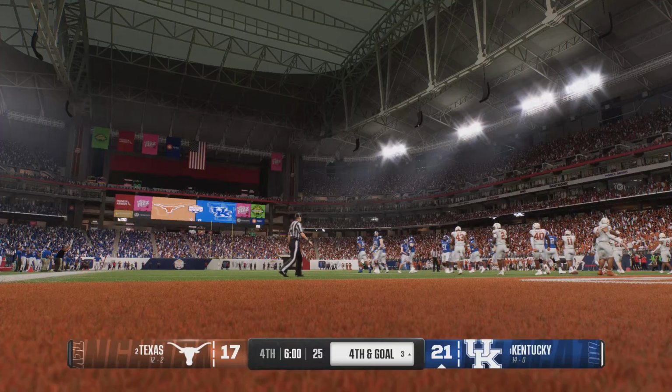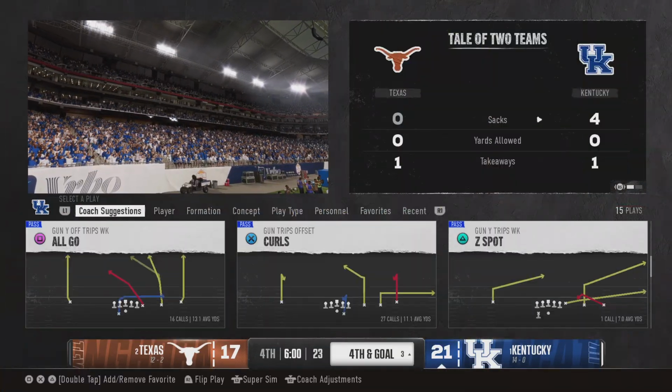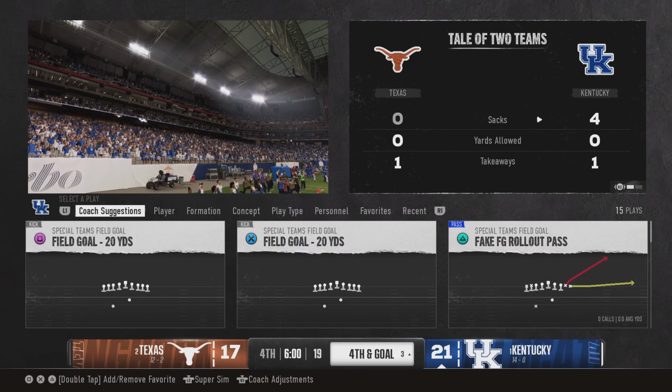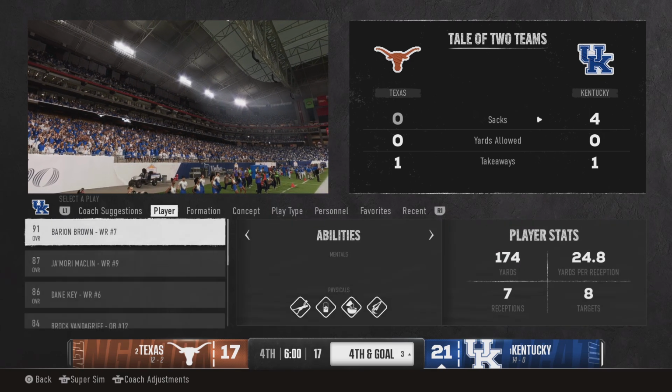Kentucky has the lead here, sitting in a pretty good spot as you wrap up the third quarter, trying to keep those national championship hopes alive. Let's take a quick look at the game.